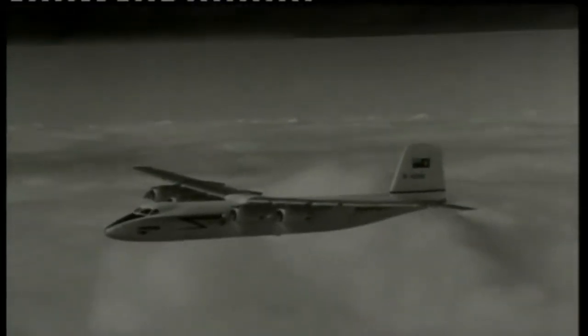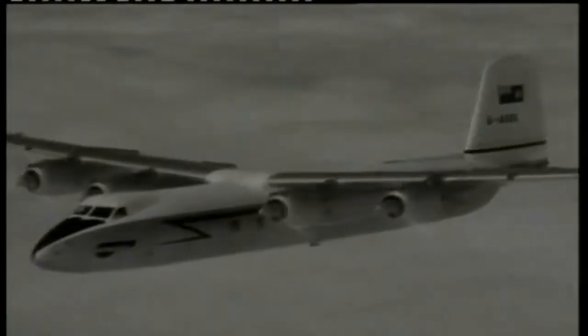The Handley Page Herald is a newcomer to Farnborough. It's a 36 to 44-seater medium-range transport with a cruising speed of 200 knots. 29 have already been ordered by 3 operators, one of which is Queensland Airlines.